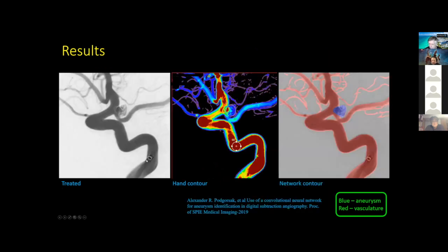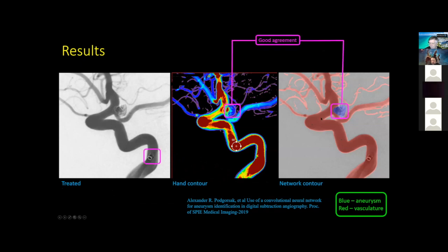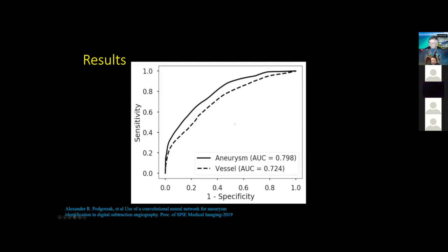Other things like, you see again, another example of a stent assisted aneurysm. The stent, you cannot quite see it well in there. Catheter presence, no problem. It can ignore it very well.